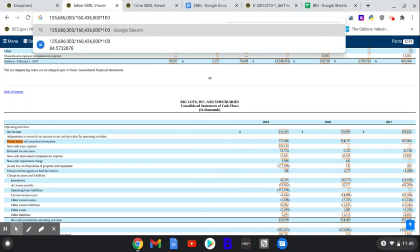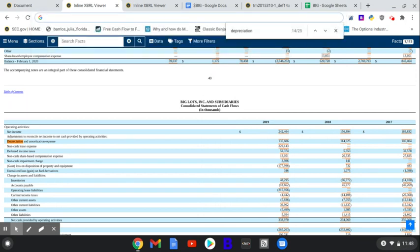Now, even if you don't adjust for the one-time expense, you still have problems in terms of how CFFO is being represented here, because you still have to deal with the gain on disposition of property and equipment, because it is a one-time expense. They can only sell the same building once. They can't sell the same building twice. And you can see here the growth from 483,732,000 to 177,996,000.